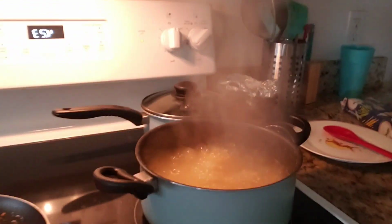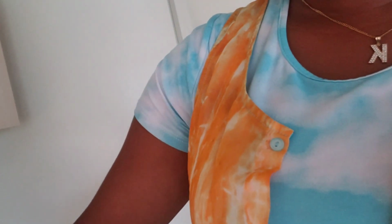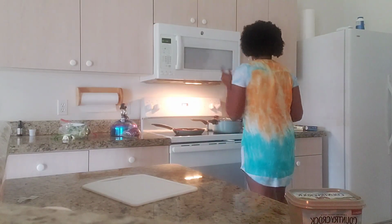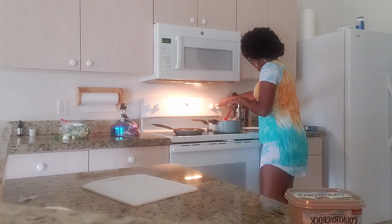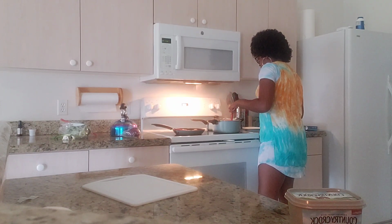For some reason, the pot of noodles is cooking really fast. This stove really gets hot, and noodles don't take that long to cook, so I need to go ahead and make a move on it. Okay, this is basically almost done. I'm going to turn this on low so that it cooks a little bit slower.